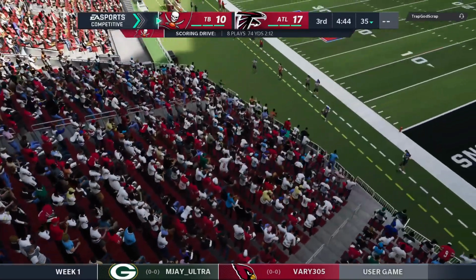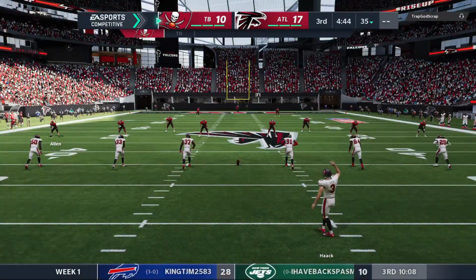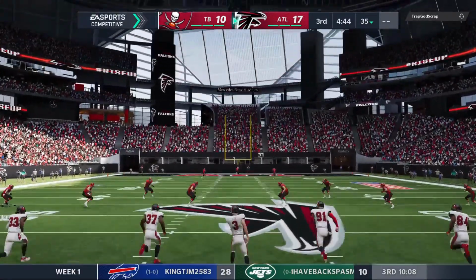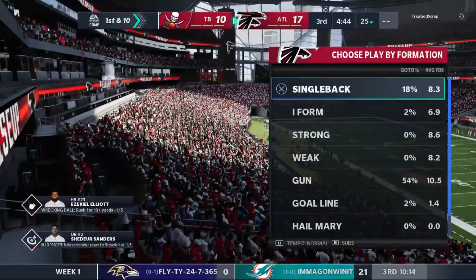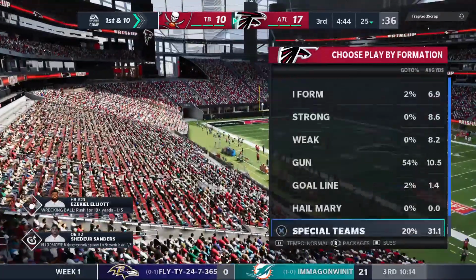It's 17-10. The score, Falcons 17. Buccaneers 10. This game back within a touchdown now as the kickoff's away. Fielded near the back of the end zone. And he'll decide to not bring this one out as their drive will begin at the 25.